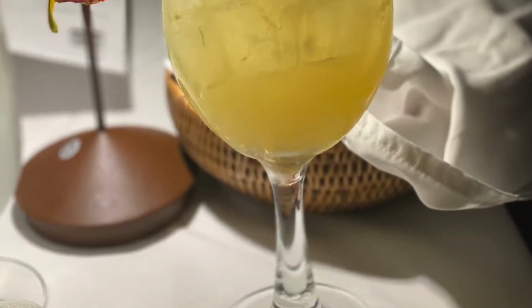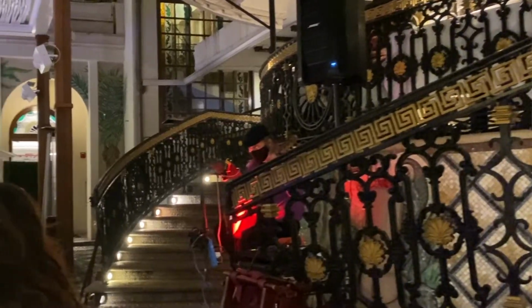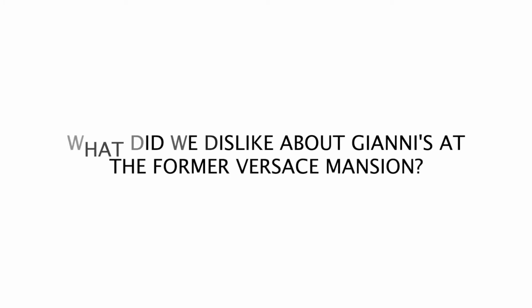Right. And then my cocktail was good. What about you? They had a guy playing an acoustic guitar. I'm into guitars, so I like that live music atmosphere. I really like that when restaurants do that.